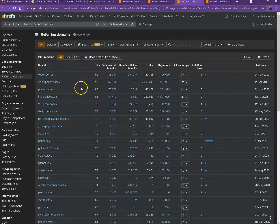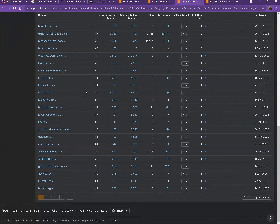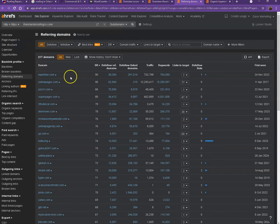First with the backlinks, as you can see, these are all the directories they're currently listed on that actually bring them a lot of attention and a lot of traffic. That's why they're currently ranking higher in the searches.